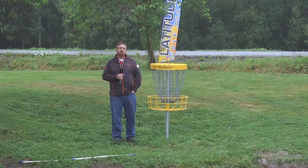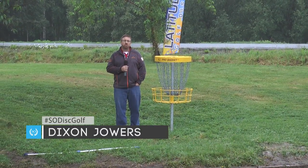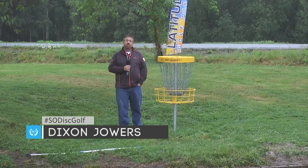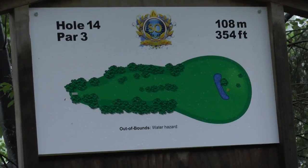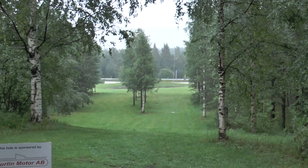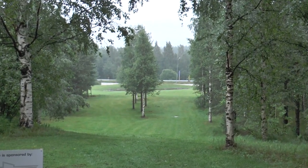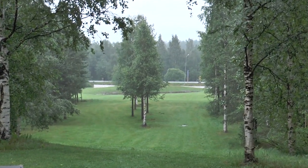One of the great things about the course here at Disc Golf Terminalen is that it's going to require all sorts of very specific shots. Here we are at the signature hole, hole number 14. It's a little over 350 feet downhill, which doesn't sound too challenging. However, there is a tunnel that you're going to have to hit before you get into this open space and this pond that is just in front of the basket.